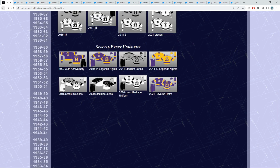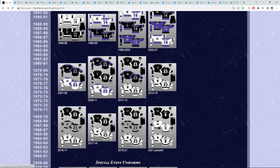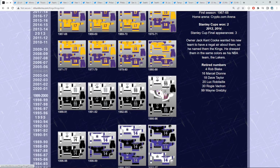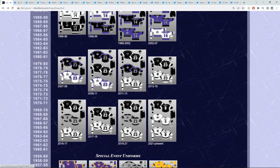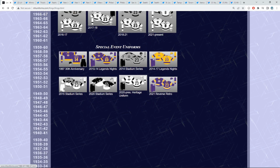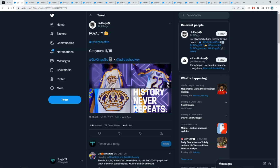Maybe it's just the idea that, like I said, as we look at this, they do like to throw back to the Lakers colors quite a bit, which again they had through the 60s up until the late 80s. I don't know. I think I'll revisit this one.